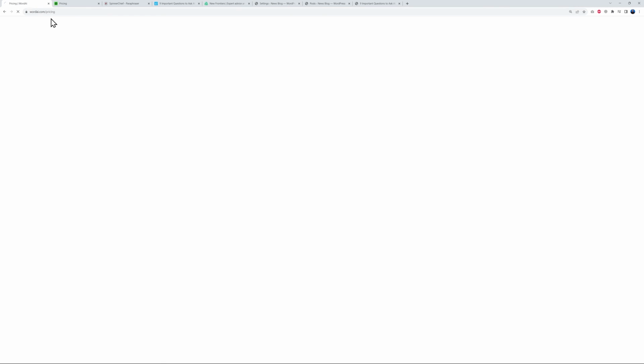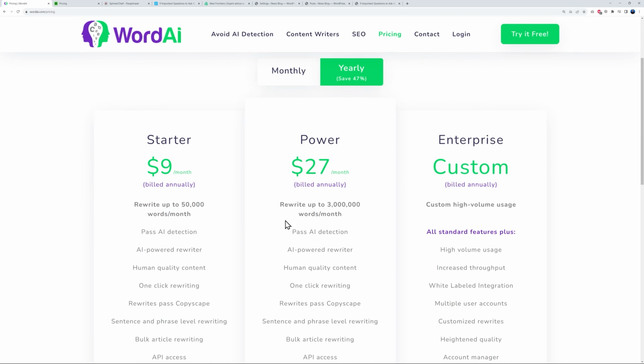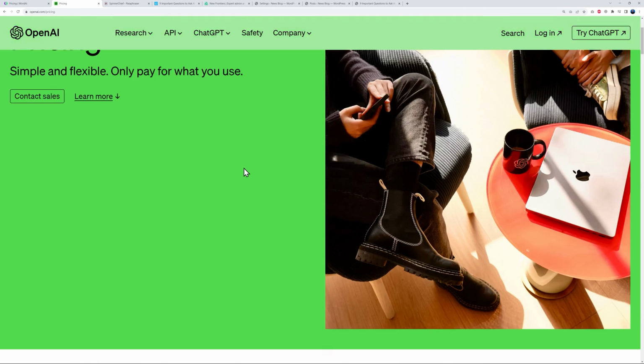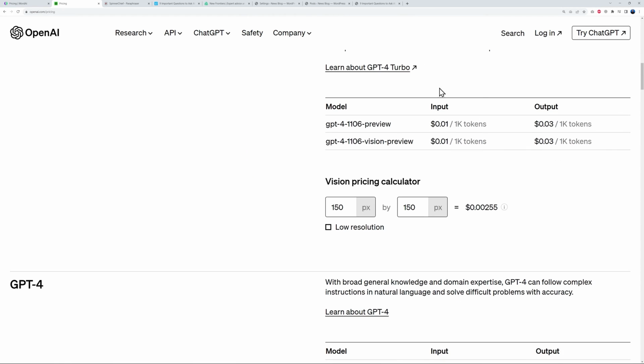So let me show you exactly. This is the first one, Word.ai, and this one starts at $9 per month, and you can also get the yearly plan. So depending on how many words you want, you can feel free to use any of those. We also have OpenAI, which is ChatGPT's creators, same company. And here, it's quite cheap as well. As you can see, it's only 0.01 per 1K token.